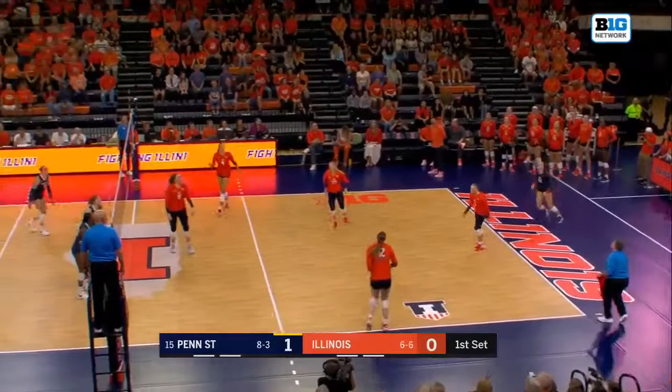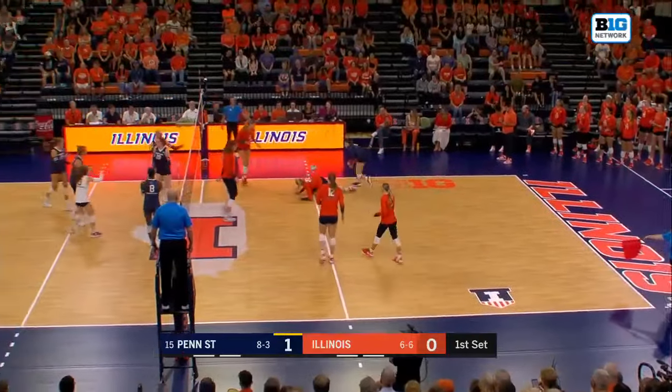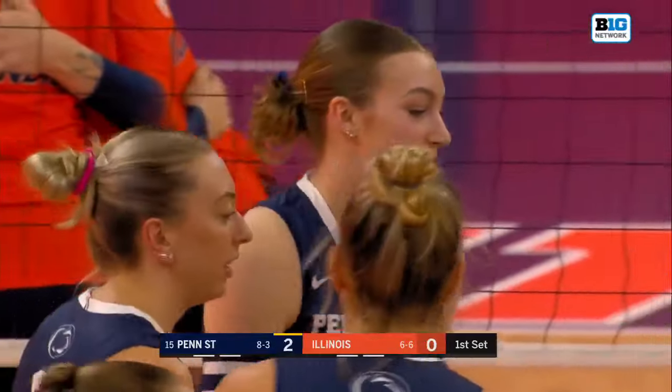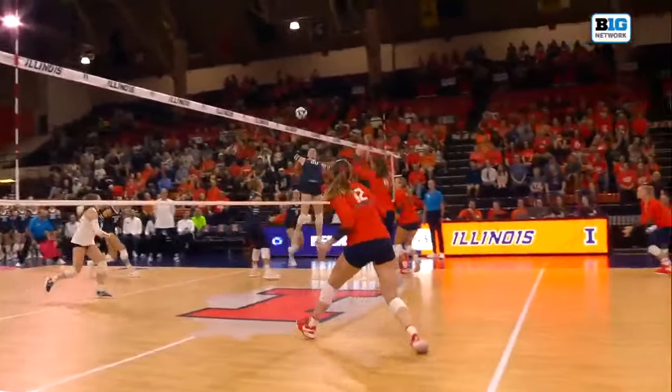Second contact there for Barnes, the libero. Quick sets, and the pancake not there in time, and what a rally going to Penn State. Well, in the first rally, we see positive touches by Jess Merzik on the block. There was a point in that where Illinois thought that ball was down.